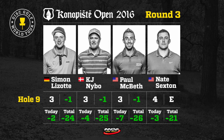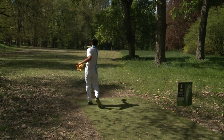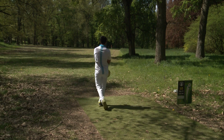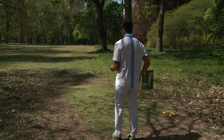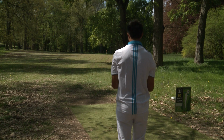Paul McBeth has climbed to a one-stroke lead over KJ Nybo after 9 holes, 2 over Simon, a handful over Nate Sexton. As we go to hole 10, 112-meter par 3. Not really too much in the way here. You just need about a 350-foot left-to-right finishing shot. Paul McBeth is going to do the honors for us here on this back 9. Looks like he's lining up his sidearm shot.